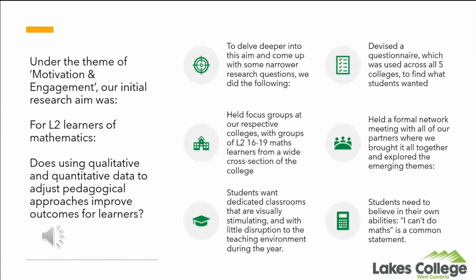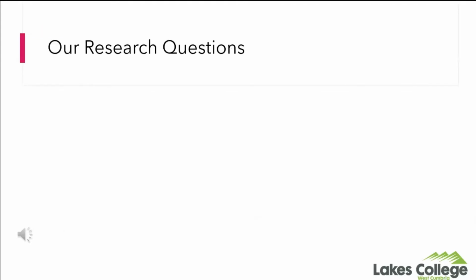The initial questionnaire to all the learners, which had about 20 questions on it, the narrowed down focus group questions, our formal network meeting where we brought it all together with the 5 colleges, and those 2 things came out of there. So then we were able to narrow this down a little bit more into a narrower research focus, which if we move on to the next slide, Sandy's going to be able to talk to us about, hopefully now.